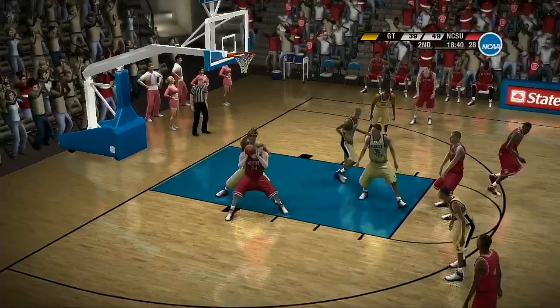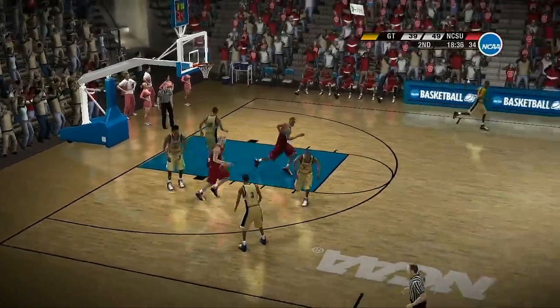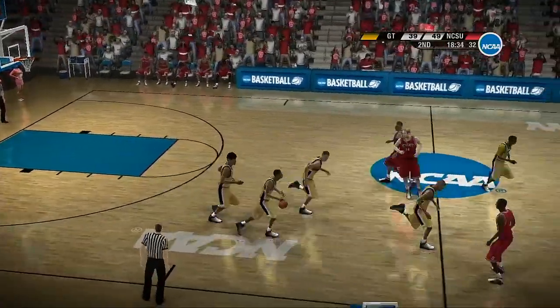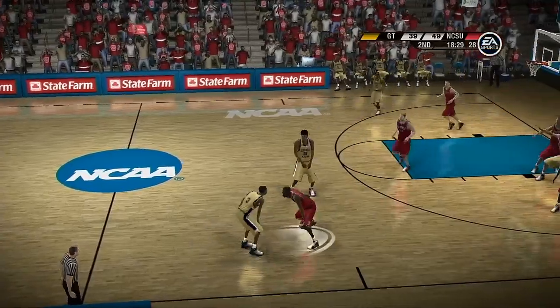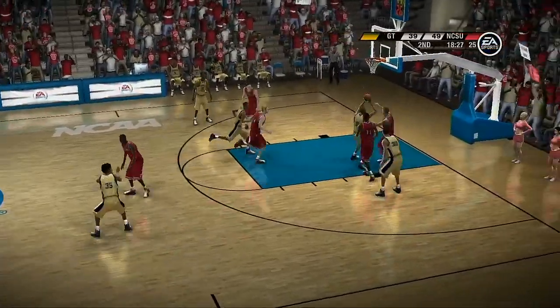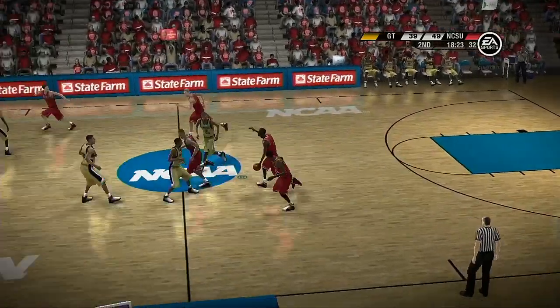Takes the pass in the paint. Pump fakes. They go inside and now back outside. I tell you, inside-outside action always works. What a brilliant defensive effort by this bunch tonight, Dick. Hey, this is how you play team defense, baby. Ooh, look at the shot block, but he got some contact. Nice hops.